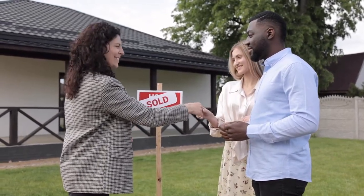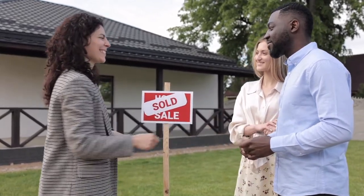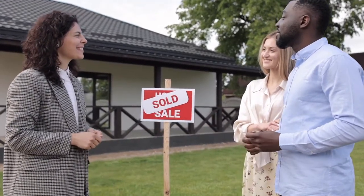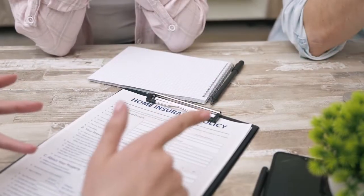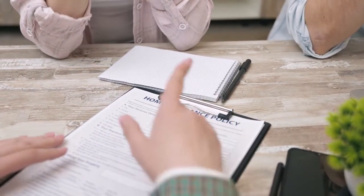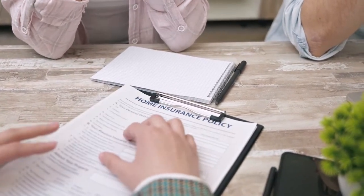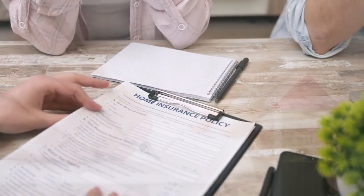Some insurers will offer a standard sum insured with their policy, and if you need more than this, you can extend it. However, please note that the sum insured is not the same as the open market value or price of your home, which can be much higher. It is estimated that the average cost of home insurance is around £110 per year, though this varies depending on the specifics. So what does buildings insurance cover?